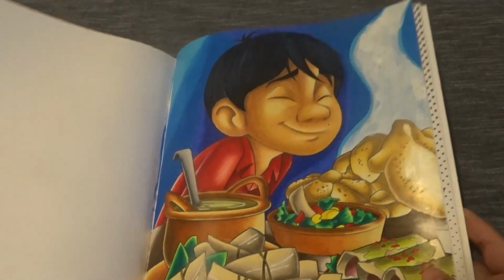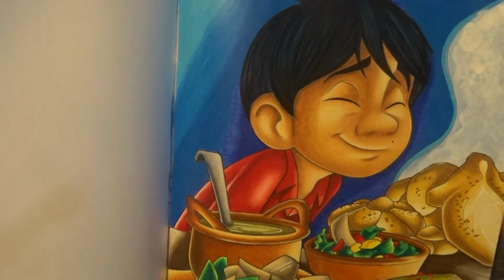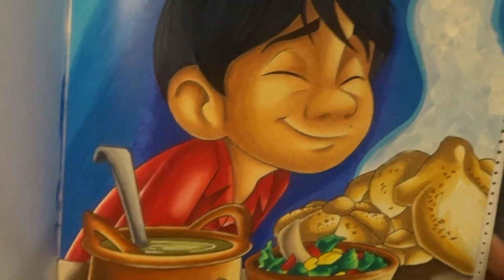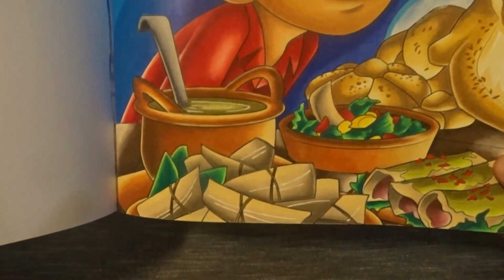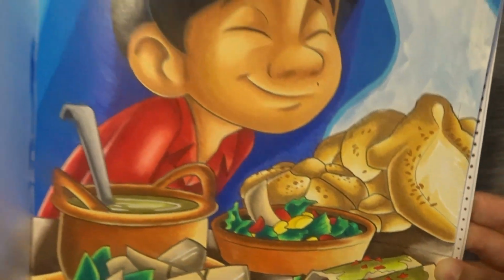And then I also did Miguel from Coco. I am not sure. This was my first time doing brown skin, and I'm not sure how I like it, but I think it's okay. I think it turned out okay. I do like how the food turned out in these bowls that the food is in. I really like how that turned out, and the bread.